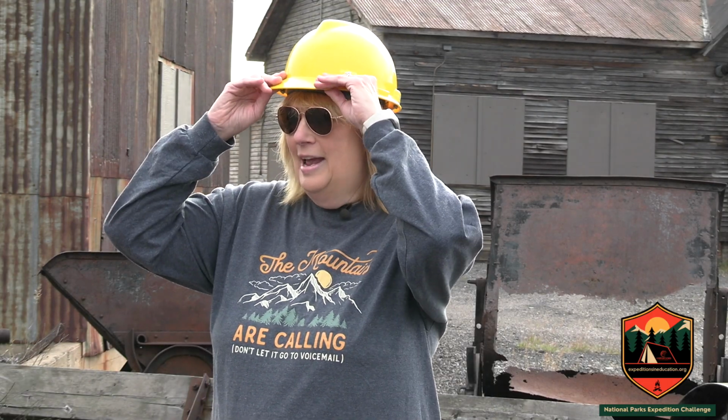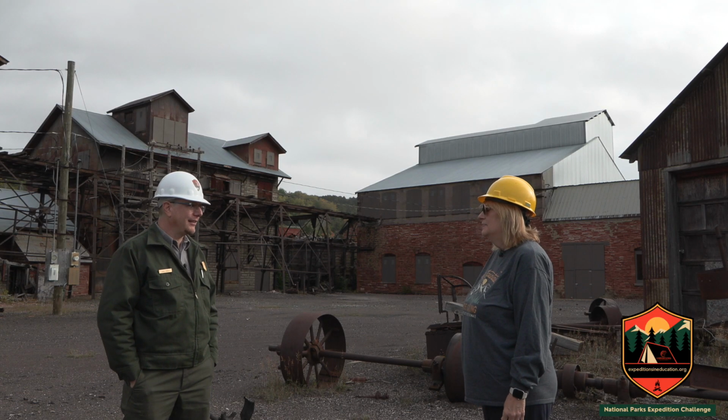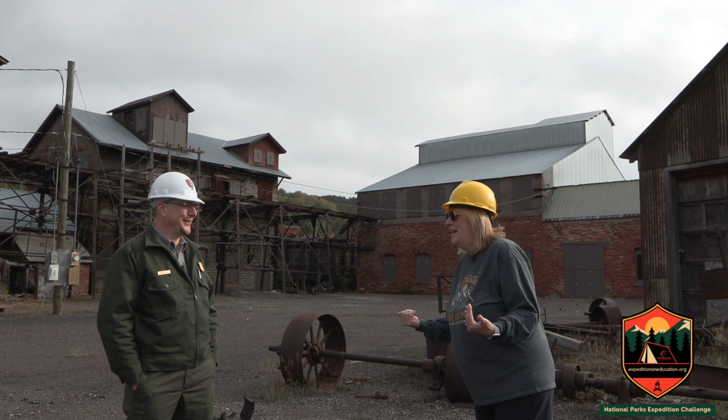I do notice that I get to wear this awesome hat today. Yeah, we need the hard hats for safety. Historical industrial site, and some of the buildings are in slight disrepair. Okay, next time I want a pink one, but we'll go with yellow for today.